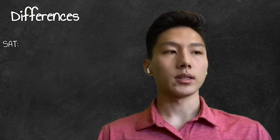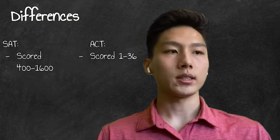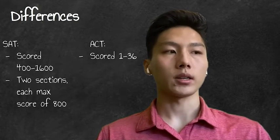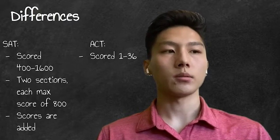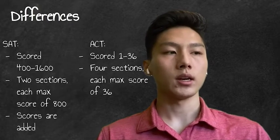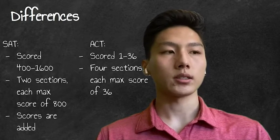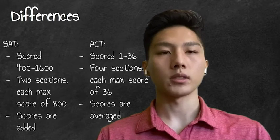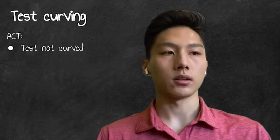Now, onto the differences, the SAT is scored on a scale from 400 to 1600, while the ACT is scored on a scale from 1 to 34. The SAT only has two sections, math and reading. Both sections have a maximum score of 800, and the scores from the two sections added up equals your total score. The ACT is a bit different. The ACT has 4 sections, and each has its own score: English, math, reading, and science. Each section has a score from 1 to 34, and the average of these 4 scores makes up your total composite score of 34.